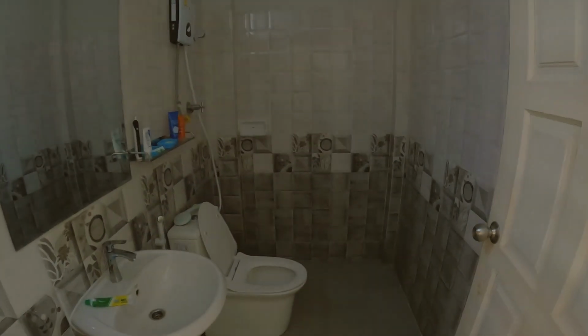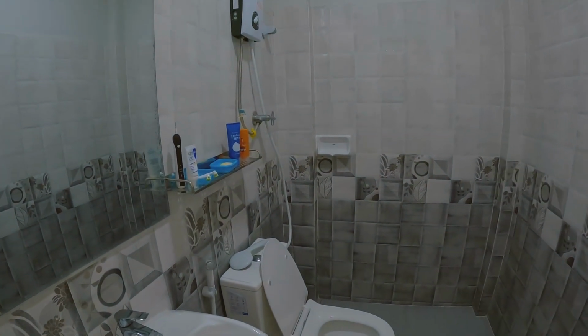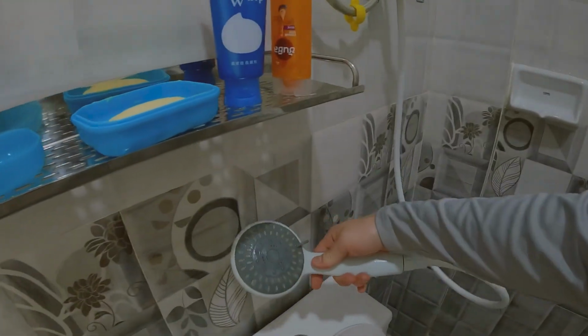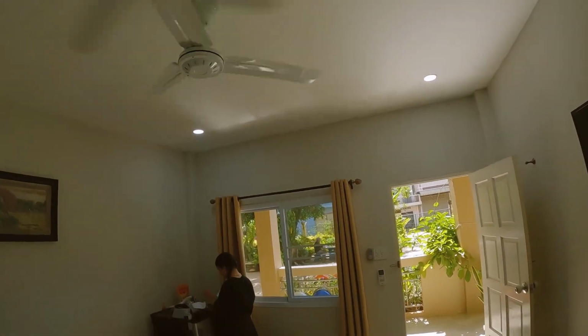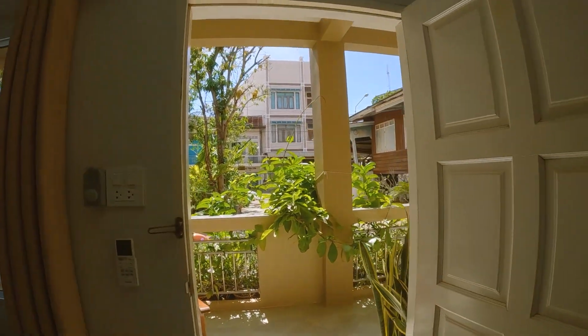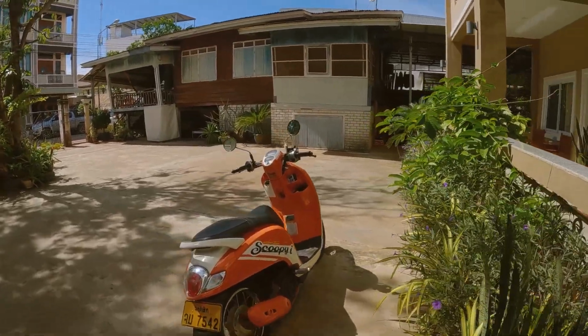And then the bathroom is, let me put on the lights, very clean. The shower head looks like a normal one, but there's a way to adjust it, and then it's almost like a rain shower. So it's really comfortable. All in all, impeccably clean. Another fan. So really happy with this location as well. It's in the city center, but a street away from the main street, so it's a little less noisy.